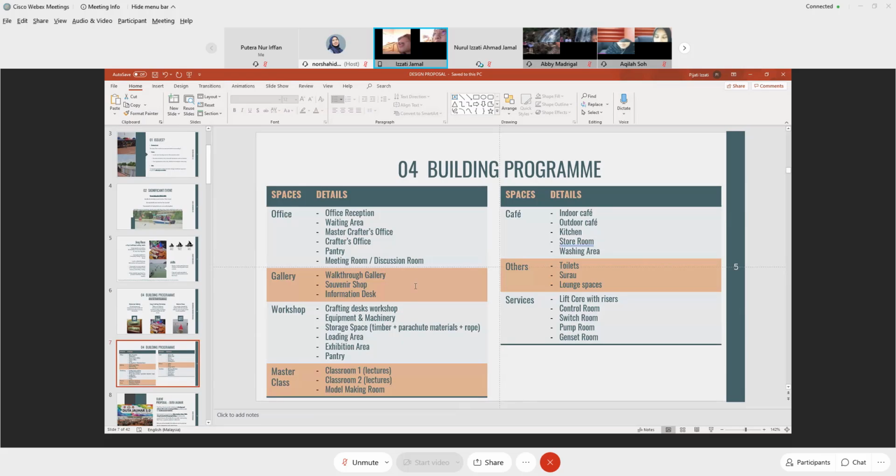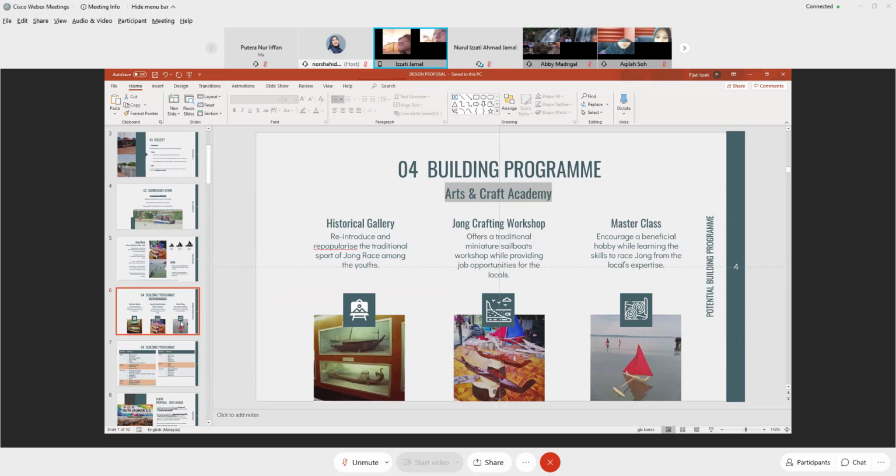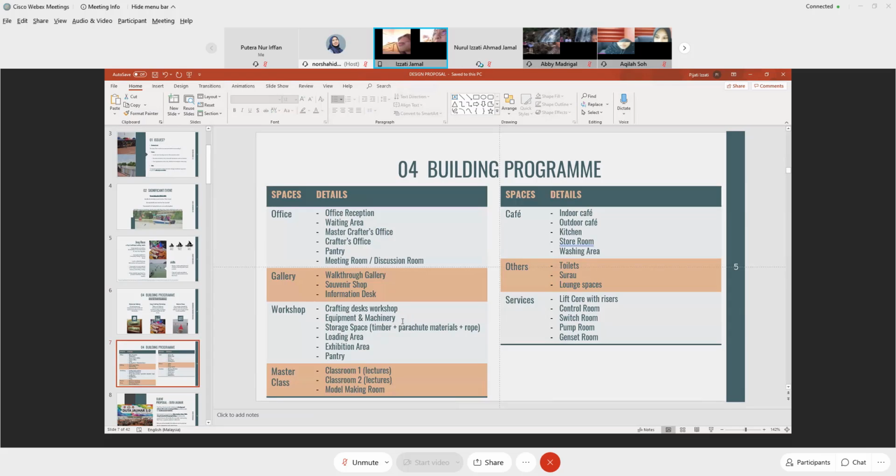For the workshop, we will have a crafting desk workshop, this is the place where the jong crafting will be going on, and equipment and machinery, where all the equipment will be, and storage space for the materials to make the jongs, loading area, exhibition area, as well as a pantry. And then for the masterclass, we'll have a few classrooms for lectures and studies, and also a model making room. We'll also have a cafe, others like toilets, surau, and lounge spaces, as well as a few service spaces such as lift core with risers, control room, switch room, pump room, and sensor.